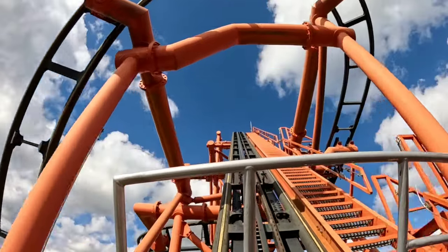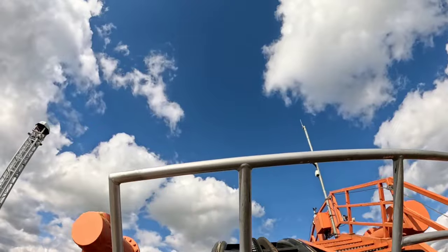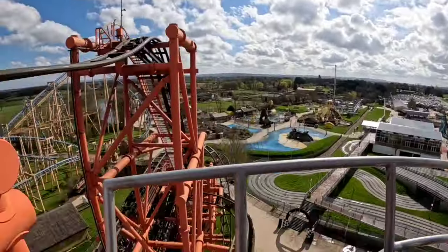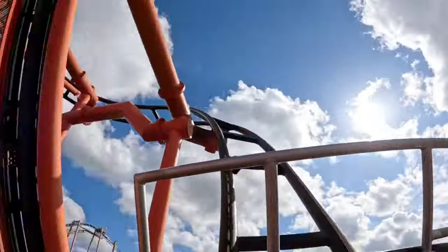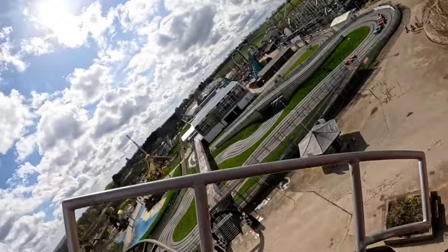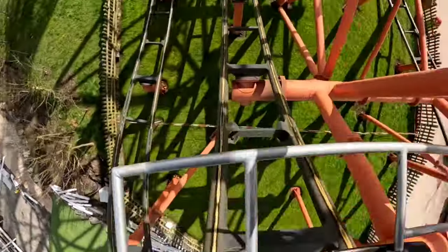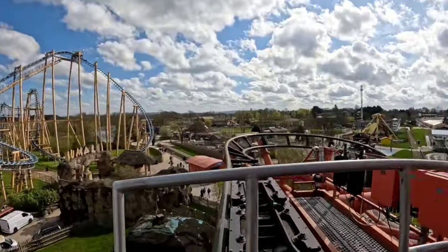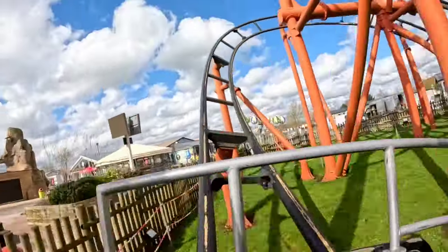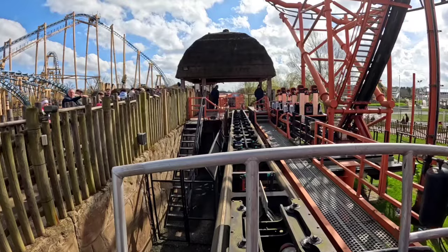Oh, that's steep. Let's go. Oh, still got some force to it. Nice bit of hang time. Here we go. Woo! Down into the final roll. Oh yeah. Oh, a bit of a jolt in the end. There you go, Mumbo Jumbo.